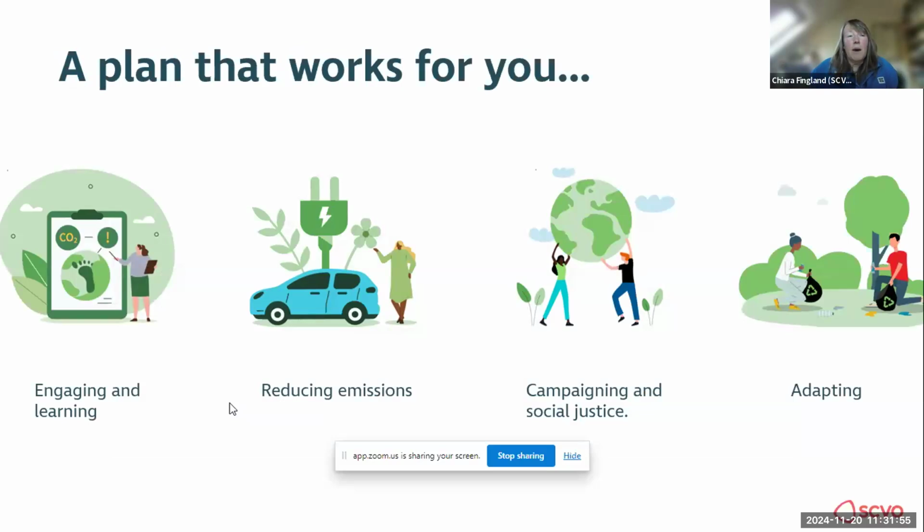So, echoing what Emily set up, everyone needs a plan that works for them. What we try to do through the Growing Climate Confidence support is think about how we can create things that are engaging and about learning, also about emissions reduction, thinking about campaigning and social justice at the same time. It's not just cutting our carbon emissions, we've also got to deal with the locked-in change that's already there. So how do we think about adaptation, or we can refer to it as resilience? There are lots of ways to frame it, but critically it's dealing with that already embedded change.